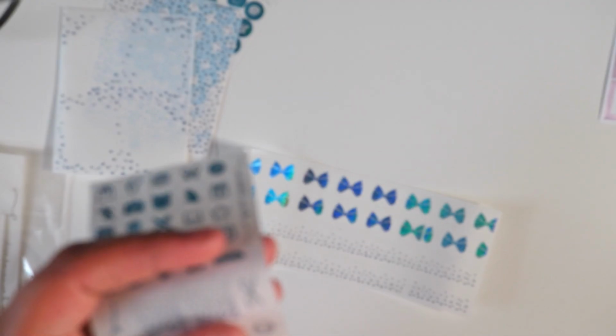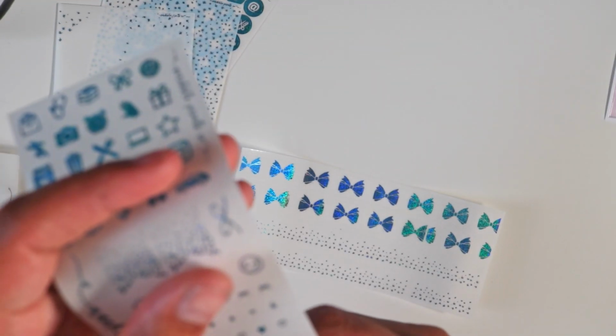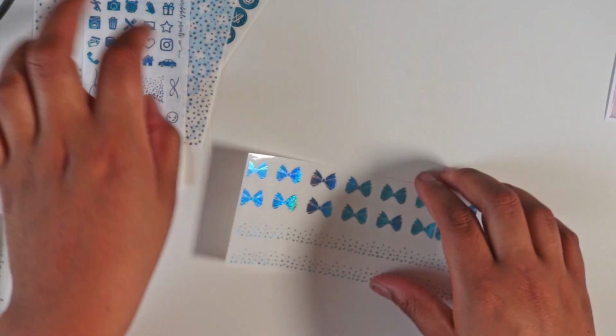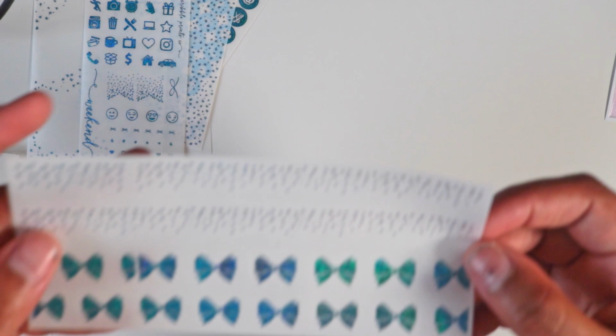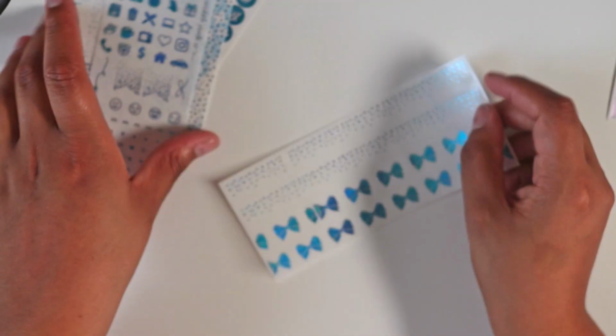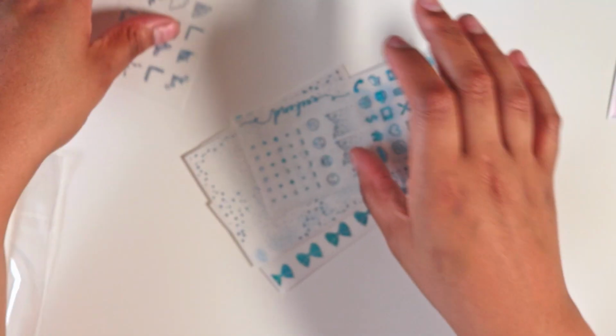Oh, this bow is adorable. I like that bow a lot. You guys see that bow? It's little pieces. And then the washi strip overlays. I'm here for this foil, guys. I'm so here for it.